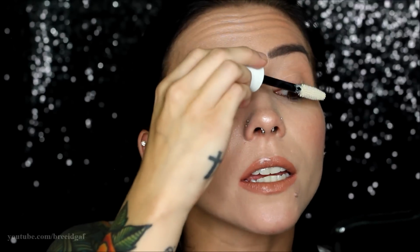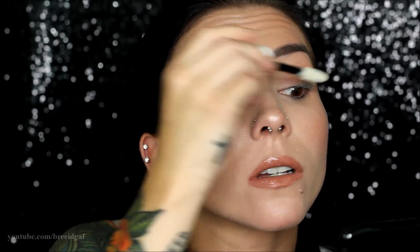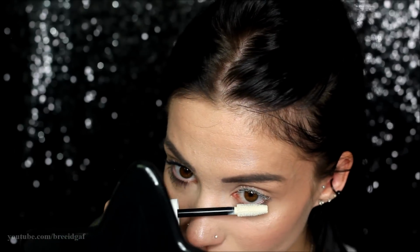Using the same technique, just wiggling the brush like that. And as you can see, this is the primer, and you can see all the volume it's already giving. So that is the primer on both the top and bottom lashes on that eye.